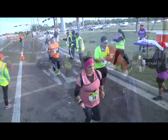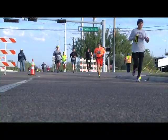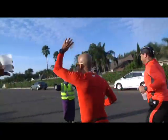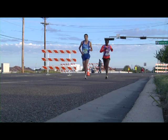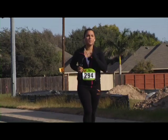And next year, not next year, 2015, we are looking at having 2,500 to 3,000 runners. We had 1,170 runners this year, which, as far as we're concerned, was sold out because we had planned for 1,000. The next marathon is going to be January the 11th, 2015.